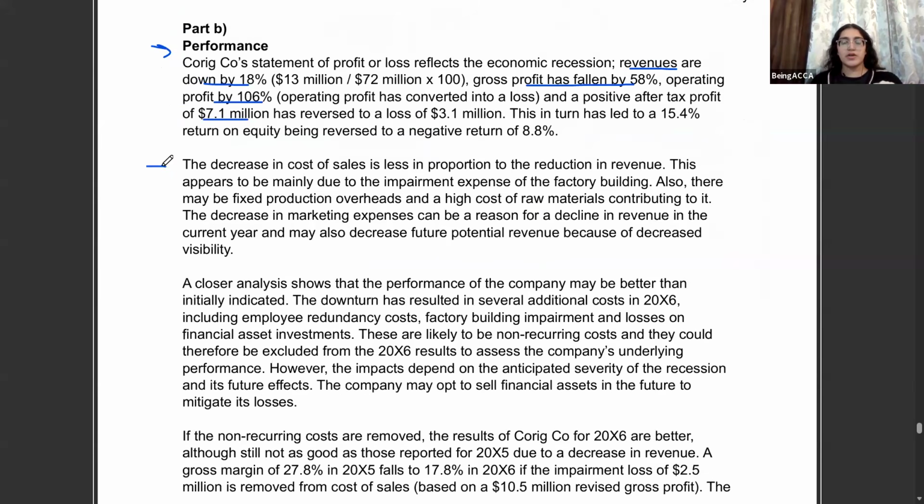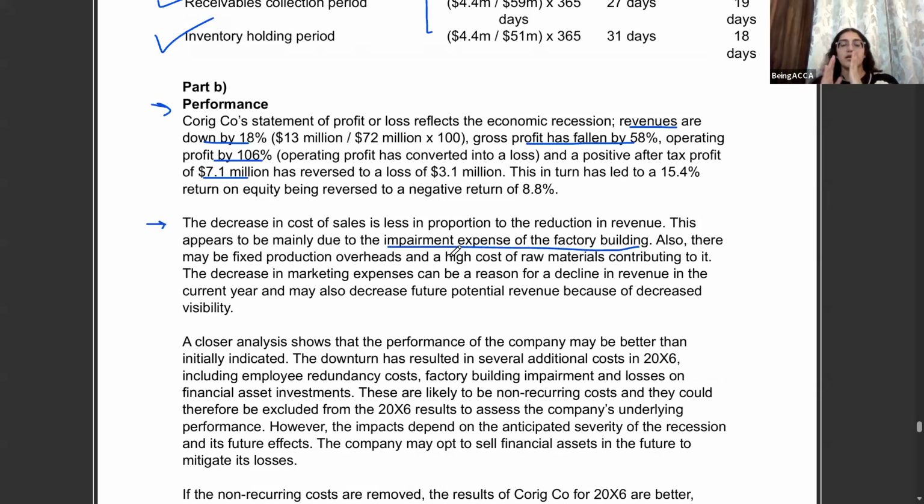And then it says that the decrease in cost of sales is less in proportion to the reduction in revenue. This appears to be mainly due to impairment expense of the factory building. Now it says that the cost of sales has decreased, however, it is less in proportion to the reduction of the revenue. It appears that there was some sort of impairment on the factory building, which has led to this scenario, right? So see how they're linking the calculation, the movement, with the exhibit, that this is because of impairment expense of the factory building, right? So you're supposed to link with the case.